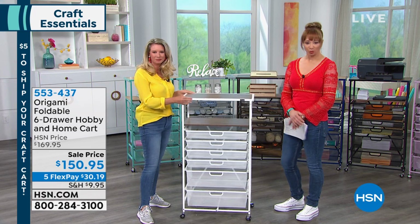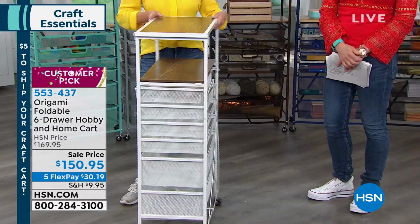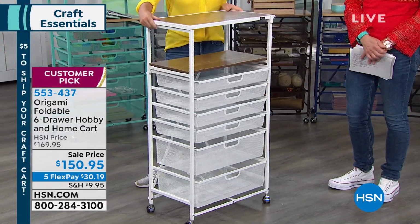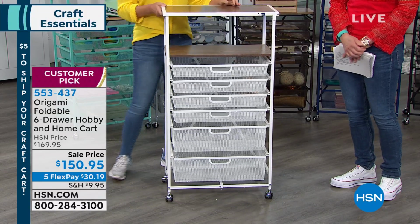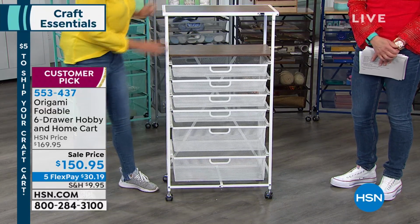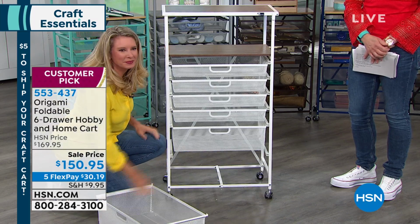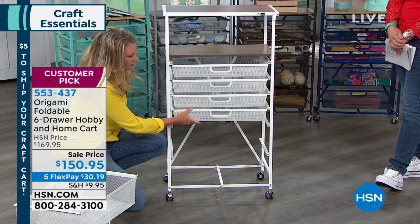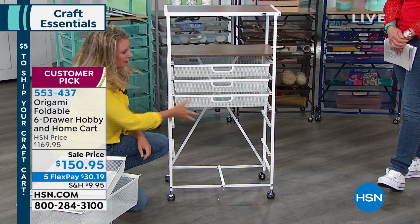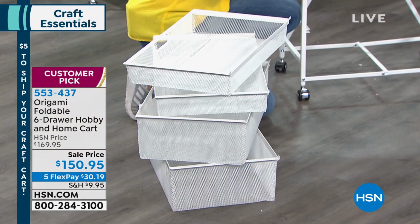And if you're ready to get organized and you're looking for the perfect way to do that, origami is really famous here at HSN. It's actually going to be a 26-hour crafting event starting next hour with Crafter's Companion. And this, my friends, on sale, we're going to preempt the party, is a perfect way for our scrapbookers, our crafters, people who just don't have enough square footage or space to get organized. Tracy, take it away, my friend.